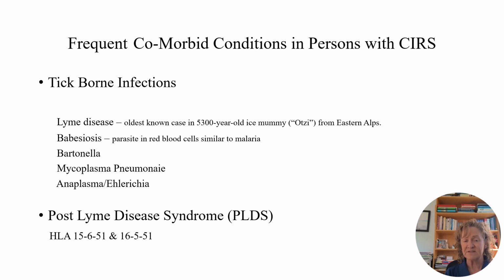HLA haplotypes 15651 and 16551, and also your multi-susceptible haplotypes that aren't listed here, pose a dilemma for a patient being treated for Lyme disease in that they need help clearing the die-off. They need help because their infection will trigger a CIRS event. And so, again, many people who are treated for Lyme disease by people who are not CIRS literate will be treated for a very long time without a binder, and they will continue to have persistent symptoms indefinitely. So very important to know HLA status in anyone you're going to be treating for tick-borne illness.